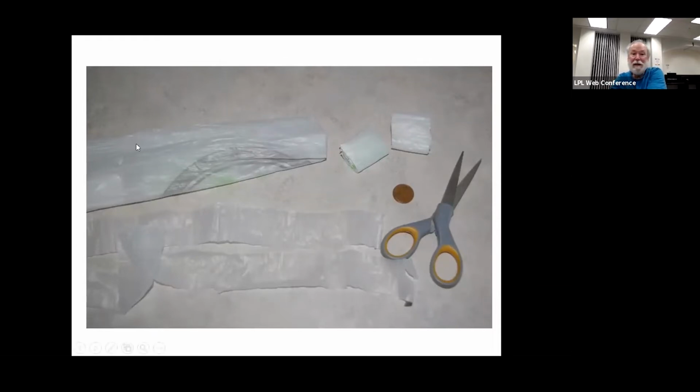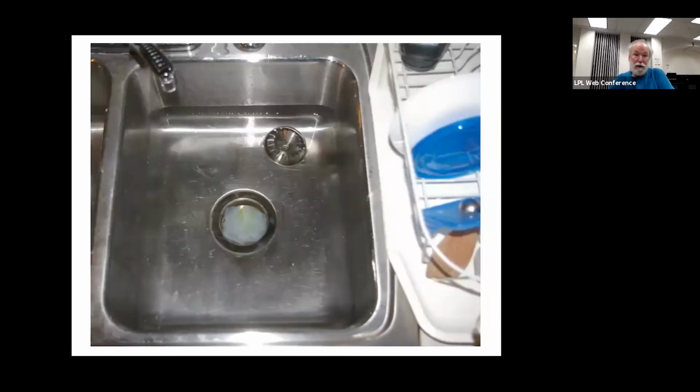I just take the bag, roll it up into a tube, cut off these slices, which makes hoops, cut the hoops open to make strips, and I can use them to fix a lot of things. But you ask, well, why don't I just use fiberglass? Well, fiberglass is not airtight. Fiberglass cannot do this. This is water in my sink, which is held there by 2 strips of this plastic.